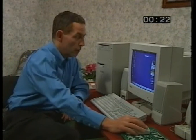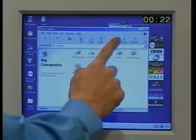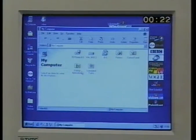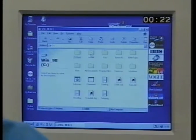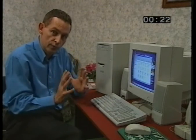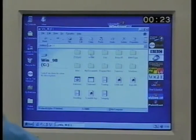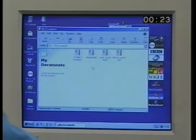If we double-click on My Computer, we get this. Now these icons represent all the parts of our computer. Now remember that the hard disk drive is called C, so if we double-click on the C drive, we'll see these rows of folders. Folders are just that. If you imagine your hard disk drive as a big filing cabinet, then these folders group individual files together. Now you can see here a folder called My Documents. If we double-click on that, we'll see all the documents that have been created.